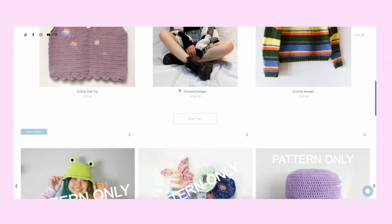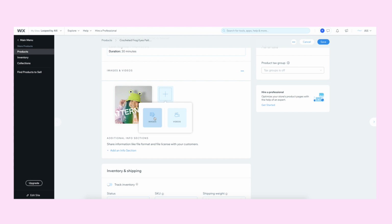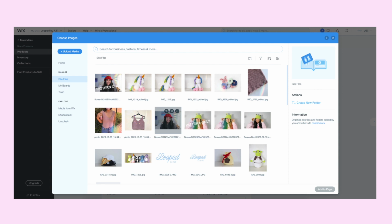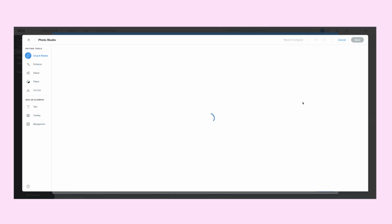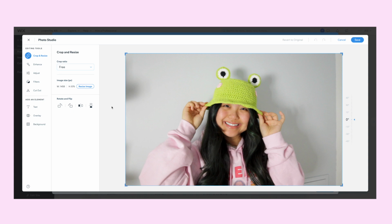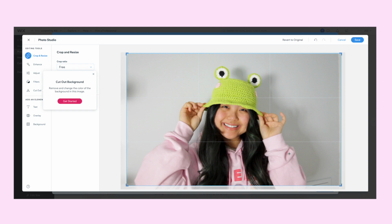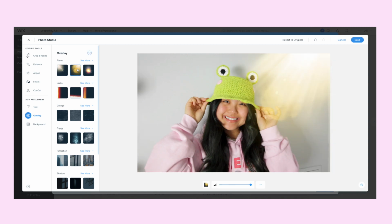Scrolling down, I just display more of my collections, and I have a hack for you guys to make your photos look magical. First, you want to access your photos. You can do this multiple different ways, and then I'm just going to choose the froggy one, and then on the side press crop and edit. It'll bring you up to this Wix photo editor, and I'm just cropping it a bit to center myself in the picture. On the side, you want to pick the overlay option, and then here you can browse through them, see what you like best.